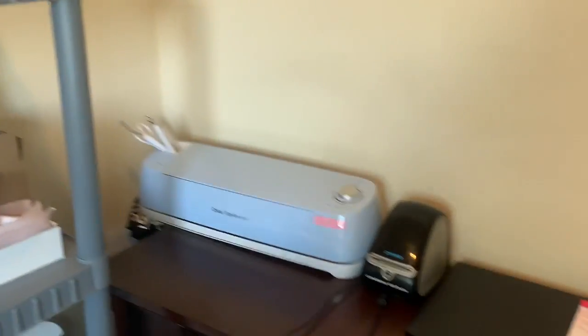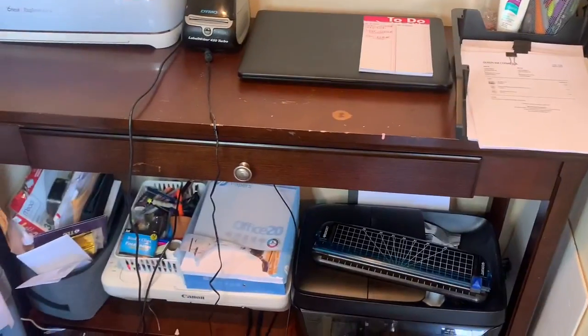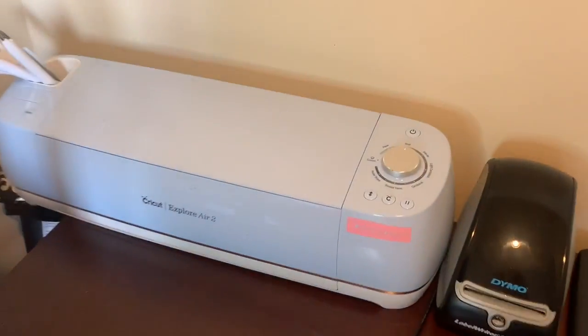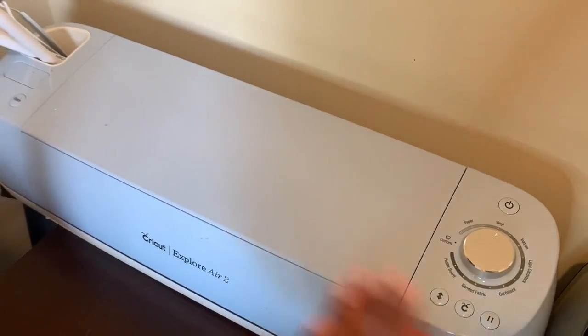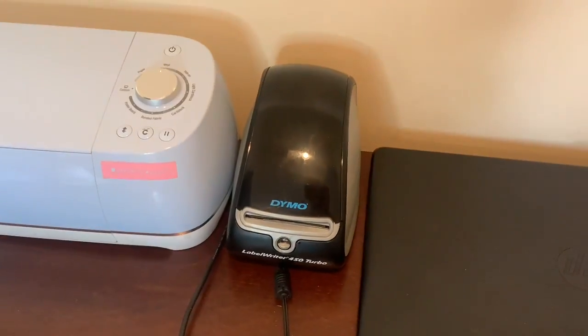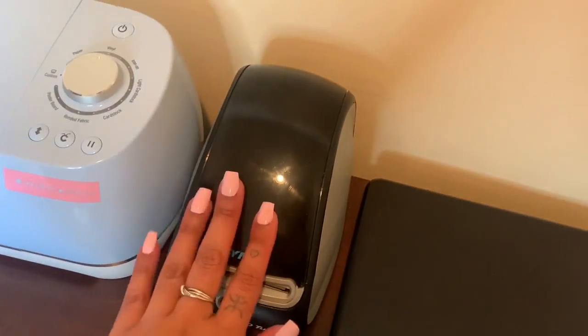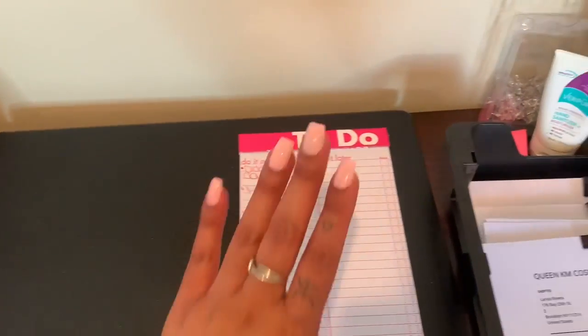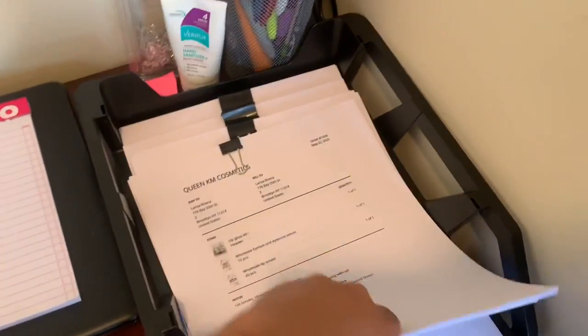And then to this side is the desk area. So over here I just have my Cricut Explore Air 2 machine. I love that machine. And then I have my baby, my shipping label maker, my Dymo. And then I have a computer, to-do list, orders to get out that I shouldn't show.